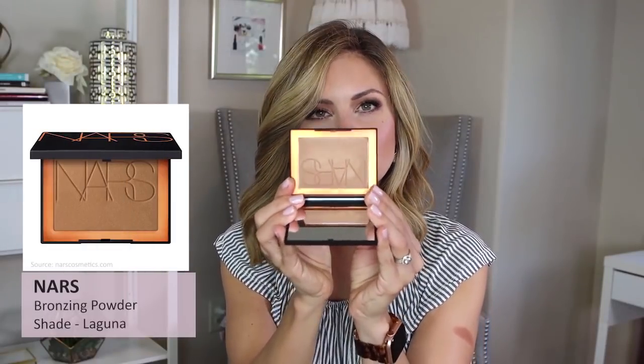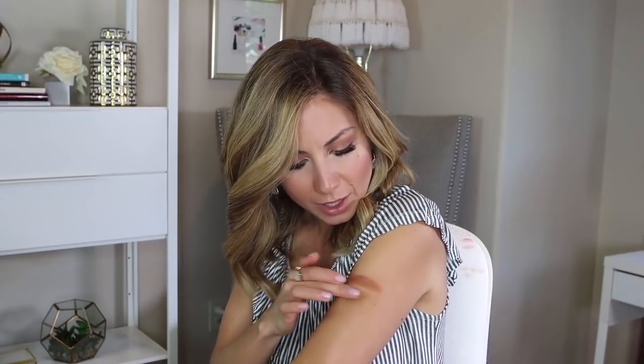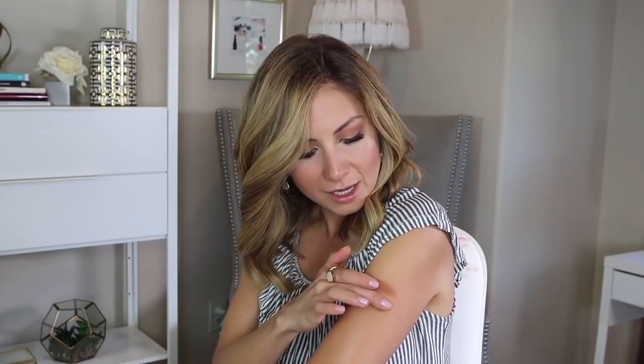The next one is Laguna, which also is a little too dark for myself. It doesn't read as red as Punta Cana. We'll show you how this one reads on the skin. Actually, I could probably wear this one. If I had a little bit more of a tan, I think this would work on me as well. So if you're about a medium tan skin tone, this would be a good option. It doesn't have as much red. It has more of that gold undertone to it. Really, really pretty. This is kind of how I like my bronzers. I like my bronzers to have more of that golden tan tone to it rather than being too orange or too red.